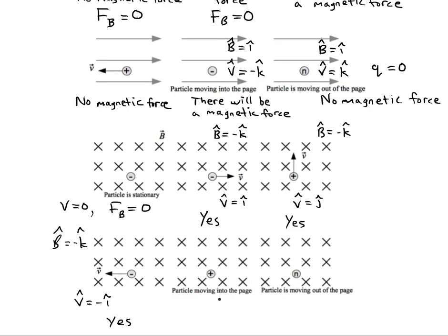Here our positive charge is moving into the page. All right, so what direction is that? Negative k hat, right? But we see that the B here is also negative k hat. That's a problem. When the velocity of the particle is in the same direction as the magnetic field lines, then there will not be a magnetic force here.